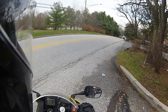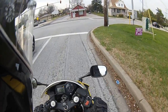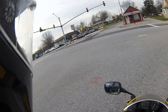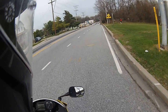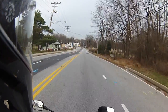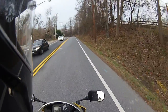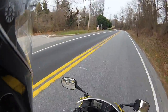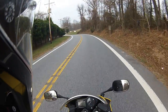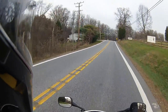Just out for a ride today, sort of finishing up. I was just thinking about it. I hadn't really done a comparison between my bike that I had in college, a 2004 CBR600RR, and the bike I currently have, a 2002 CBR600F4i. Back when I was first looking at bikes in school, I kind of liked the looks of the Honda, but I wasn't really particular to either one.